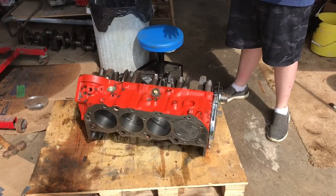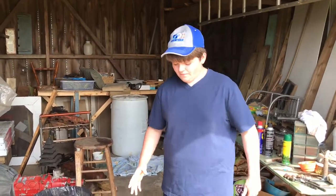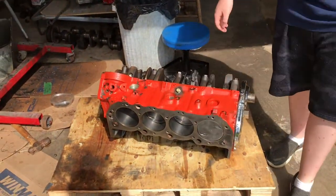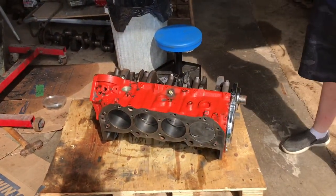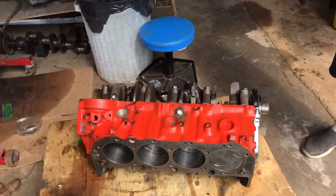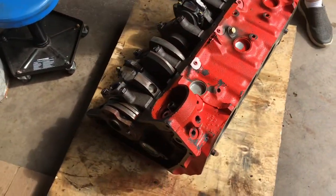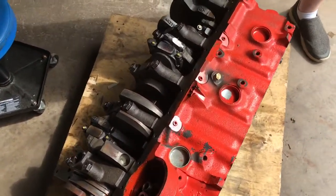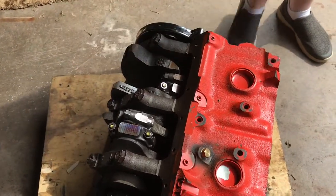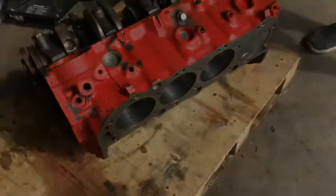This is a 454 big block. It's been bored over 60, so that means it's 4.310 inches of bore. The stock bore is 4.250. It has a stroke of 4 inches, which is the stock stroke. It has an aftermarket cam. Don't know how much the duration and lift is in it, but I'll find that out later. Has a stock crank, has flat top pistons, and it's a short block.